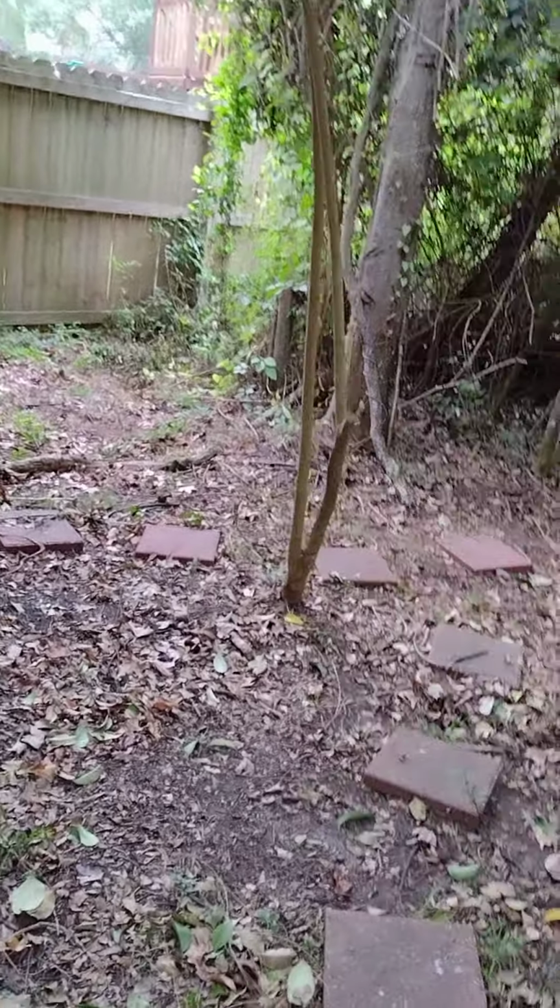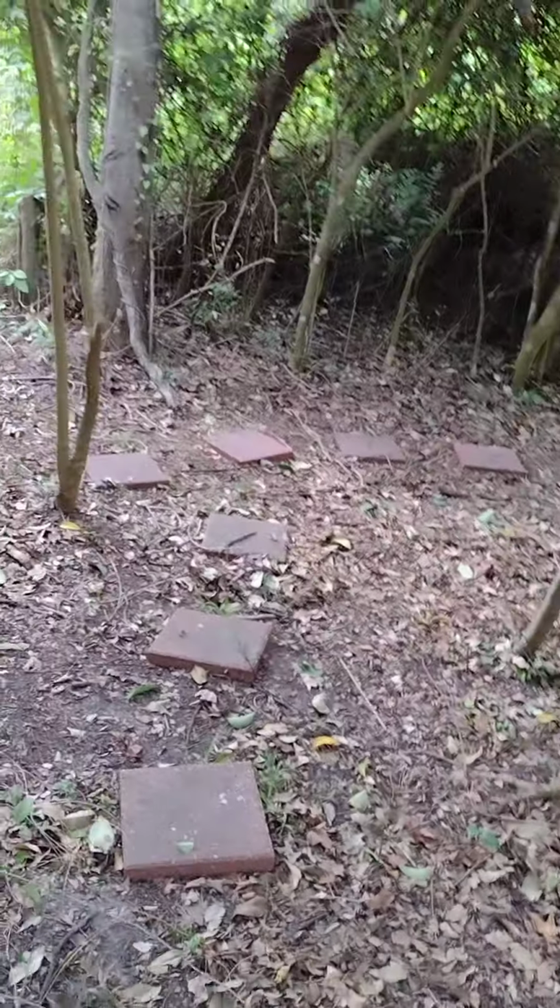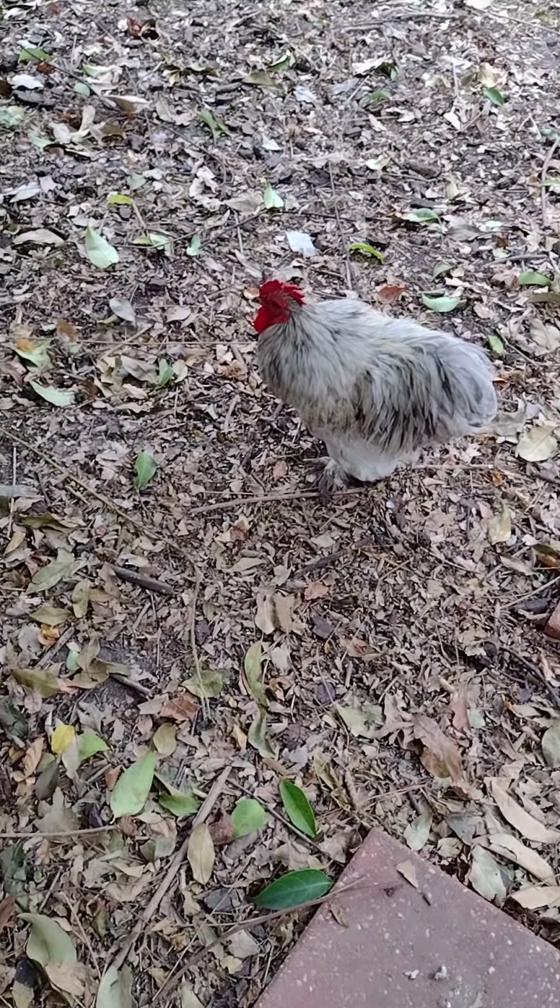We are still closing holes. There are so many holes on the property from trees, and I had lots of holes filled, but I found more holes in the wooded areas where other trees have fallen. Hey, you following me? Okay.